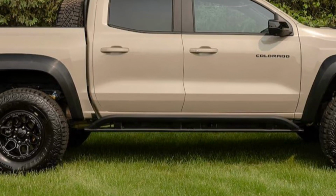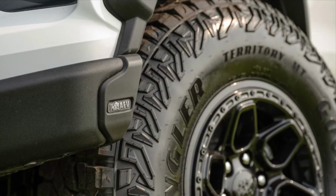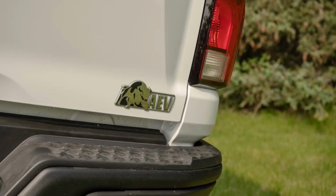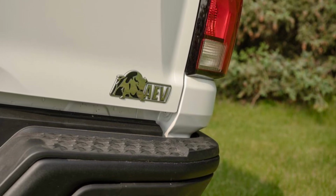Also standard are 35-inch tall Goodyear Wrangler Territory mud terrain tires. And apart from the heavy-duty Silverado ZR2, this is the only Chevy available with 35-inch tall tires from the factory, and the only one of the mid-sized trucks, while the TRD Pro and Raptor Ranger are riding on 33-inch tall tires.